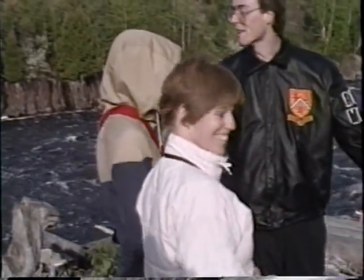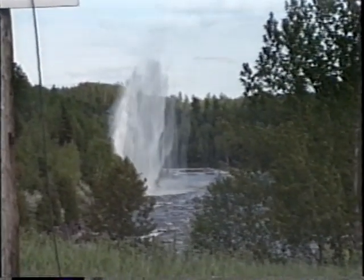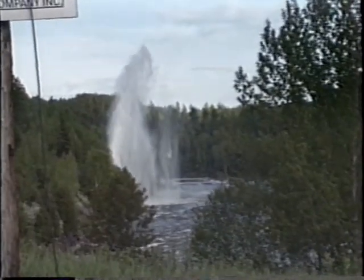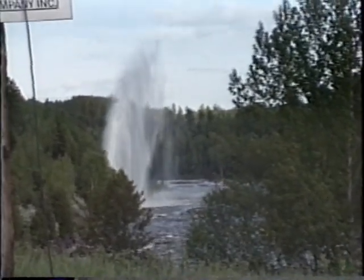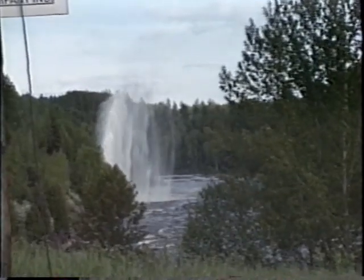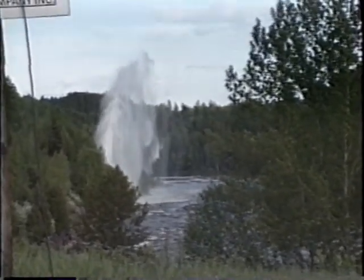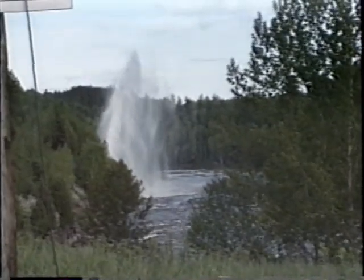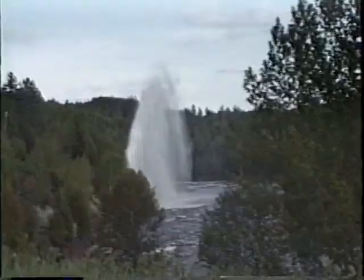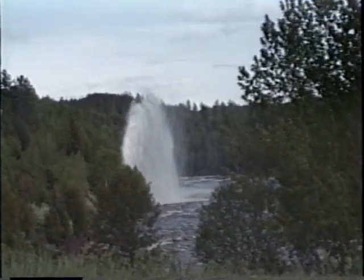Got a good picture of Frank there. He's got that hood over his head. This is probably the last shot we'll get of Ragged Chutes air plant, eh? What's this, June the 2nd today? Yeah, June the 2nd, 88. Oh yeah, it's just starting there now.